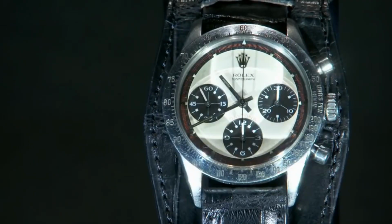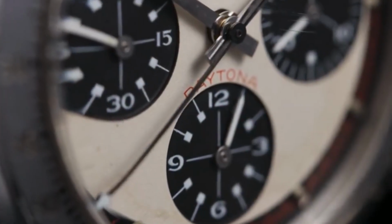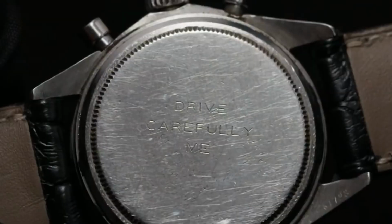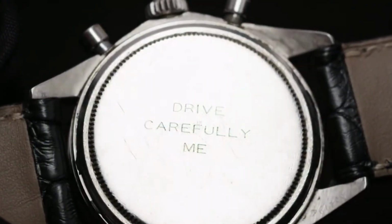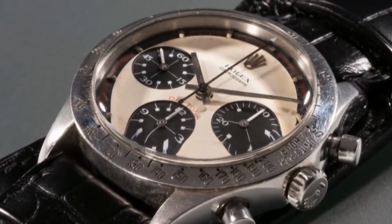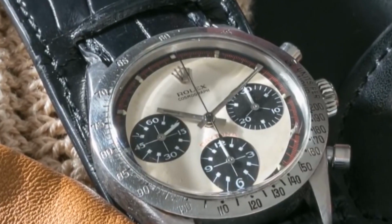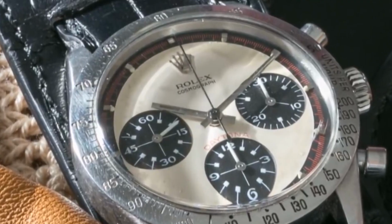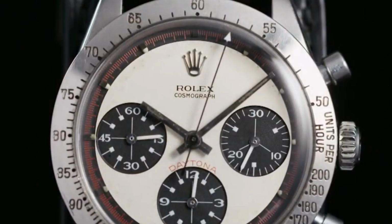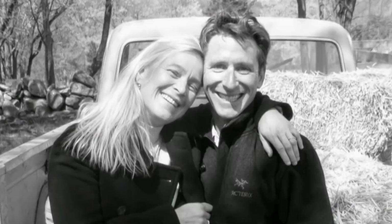Number 1. Paul Newman's Rolex Daytona. Paul Newman's Rolex Daytona is not only the most expensive Rolex ever sold, but it is also the most expensive watch ever sold anywhere in the world. It easily beat the previous record set by a Patek Philippe watch from 1943 that sold for $11 million in 2016. The first bid for Paul Newman's Daytona started at $1 million, but the first bidder quickly raised it to $10 million, which shocked everyone in the Phillips auction room. Then only 2 people bid for the watch, and the price was set at $17.8 million.